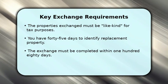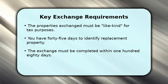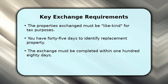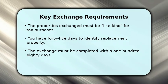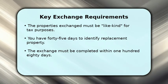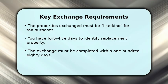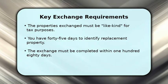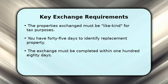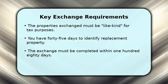For an exchange to qualify as like-kind, the properties must be of the same nature or character, even if they differ in grade or quality. For example, real estate for real estate. After relinquishing your property, you have a strict 45-day window to identify potential replacement properties. Furthermore, the entire exchange process, from the sale of your old property to receiving the new one, must be completed within 180 days, or by the due date of your tax return, whichever is earlier.